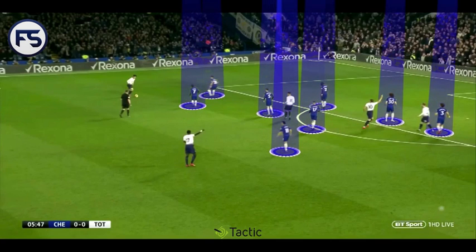This image just shows Chelsea defending on the edge of their box. 8 players there defending, and 2 players up front ready for the counter-attack. Chelsea really compact on the edge of the box, preventing Tottenham from creating opportunities in and around the box.